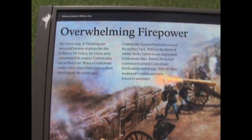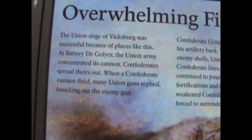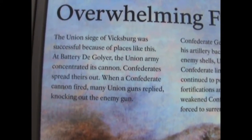Now, this is Degolyer battlefield. Now, this was named after a Union captain who, of course, was the commander of the battery here.